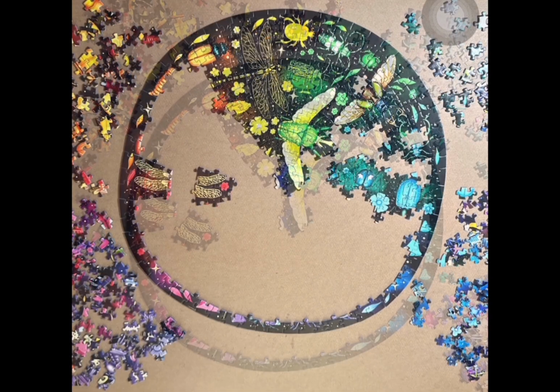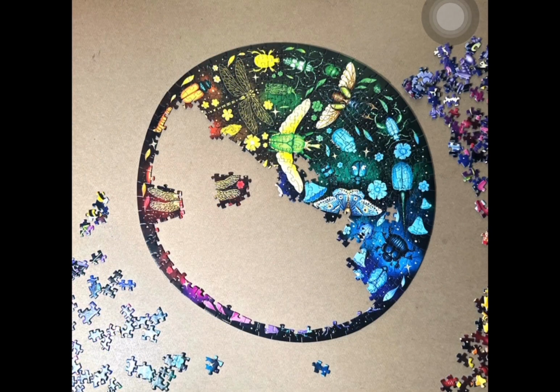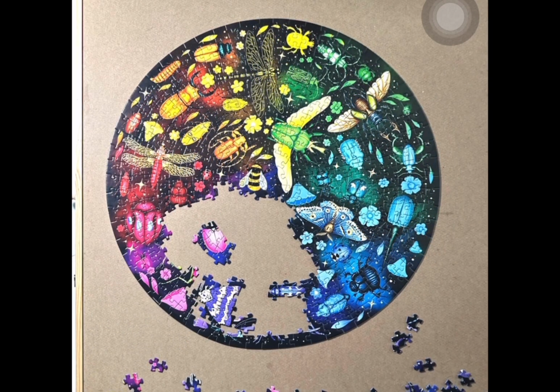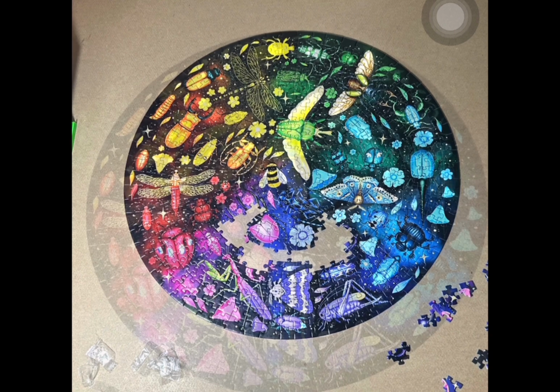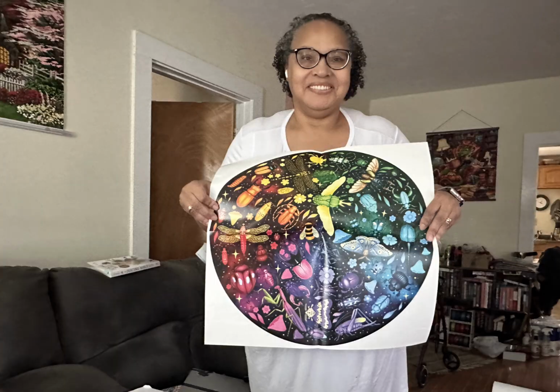I start off by putting the puzzle pieces in the trays, but as I start working with certain color areas, then they end up on the puzzle board itself. Now, I did not use the box, nor did I use the poster. In fact, I'm going to insert a picture of me with the poster. So each puzzle comes with a poster, but as you can see, the poster is huge. In fact, each poster is the size of the completed puzzle. So I never worked with any of the posters, and I won't during any of this process.